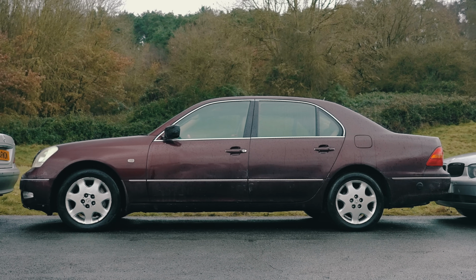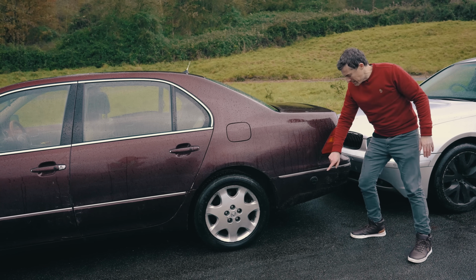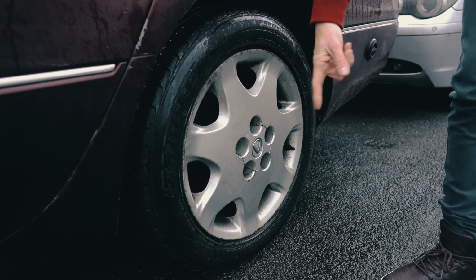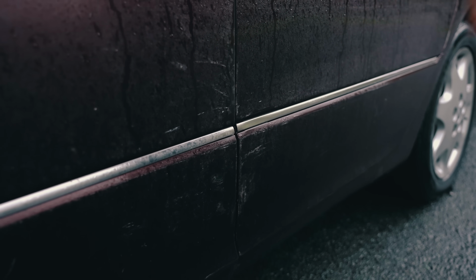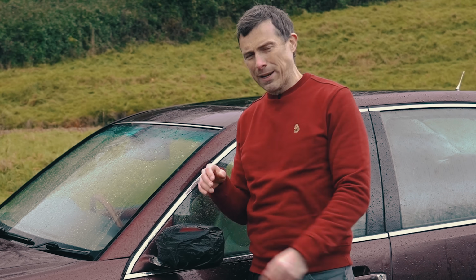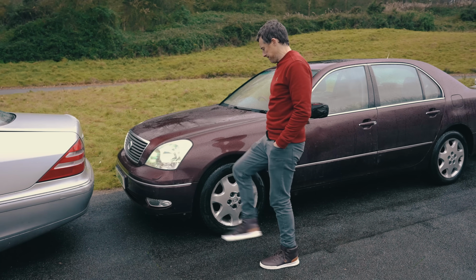Move to the Lexus. What's going on here at the back in the bumper? I know what that is. That's because it's been fitted with an LPG conversion. Actually, you've got the same thing on this BMW, it's just on the other side. Now the wheels are smaller, 17 inches. Scuff marks, but chrome to make up for it. Look, another bit of a door mirror issue here. This one, instead of being replaced with a different colour, it's simply taped at the front. Oh, a little bit of accident damage.